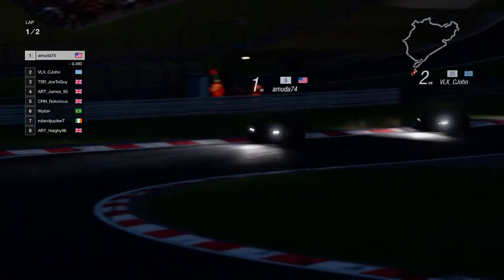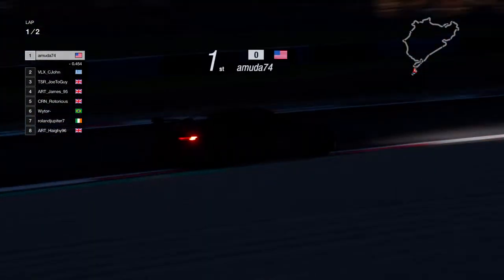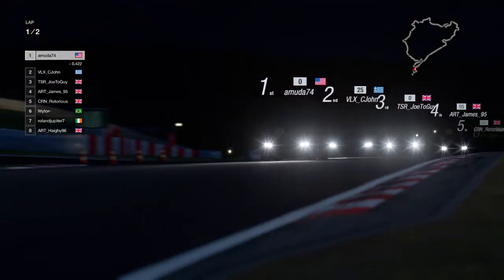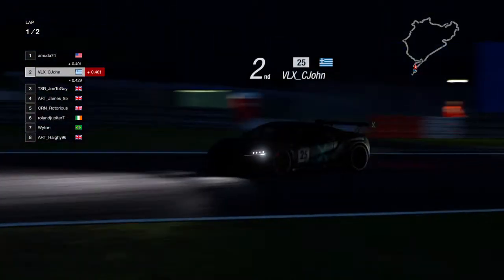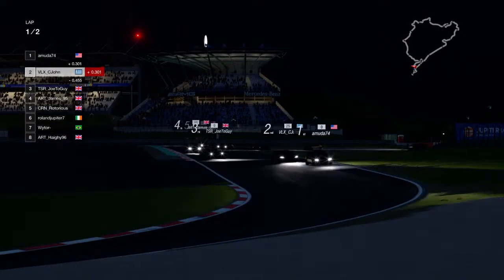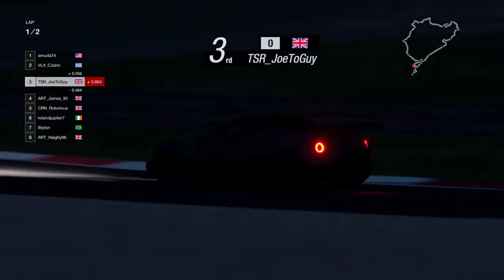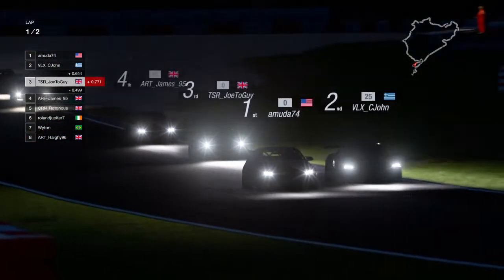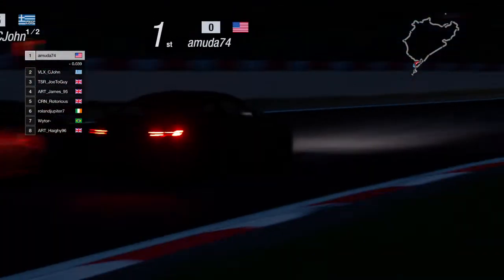Great seeing the camera work here as they go through the Schumacher S. Again, very crucial to make up positions quickly. And I wonder if Crazy John is going to try and set himself up for an overtake shortly. See if he can gain some ground on the rest of the field. Joe up to 3rd, remember. He's closely followed by James. And indeed, Crazy John looking to the outside.